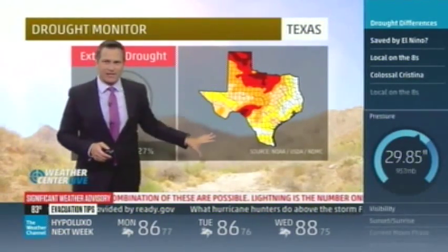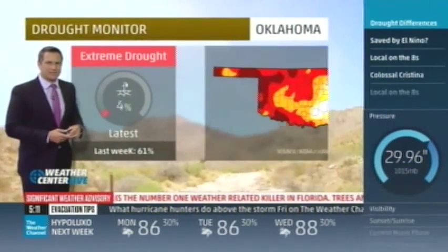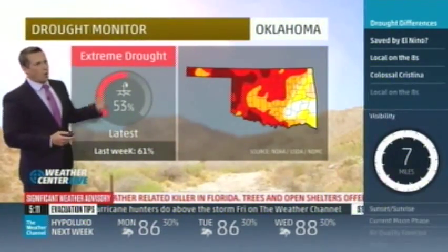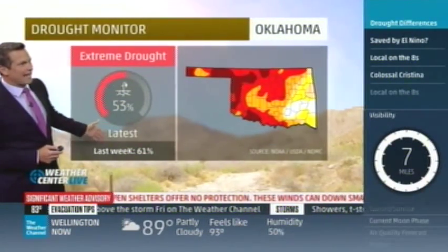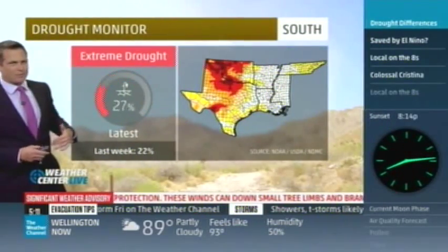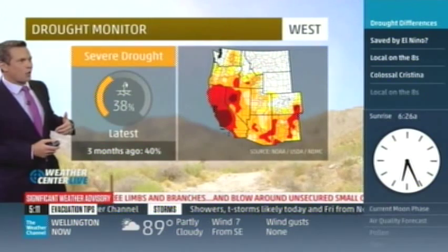But notice all of the yellow. That's anywhere you have drought. Not much white. White would mean you do not have drought. And so Texas still dealing with it. A little bit of improvements here. Oklahoma, a lot of red on this map as well. The latest is 53%. Last week it was at 61. So that's down a little bit. But there's still a lot of drought in the central part of the U.S. as you look at Texas and Oklahoma.